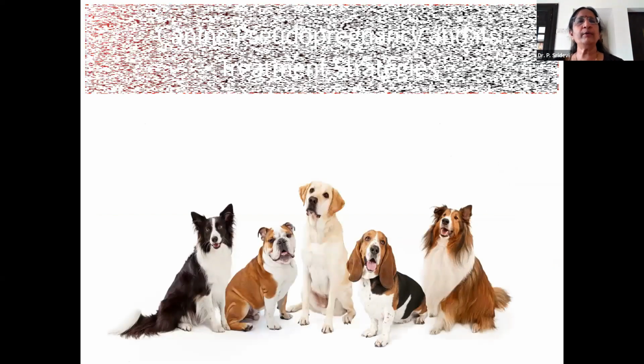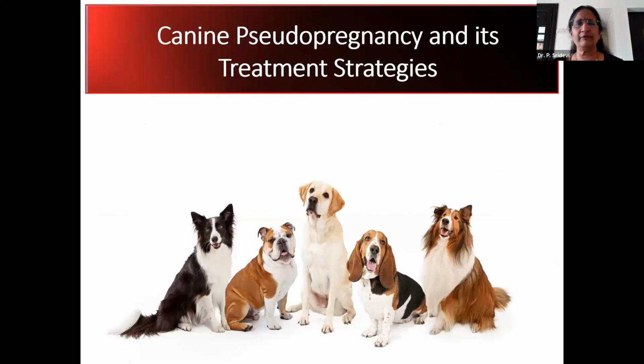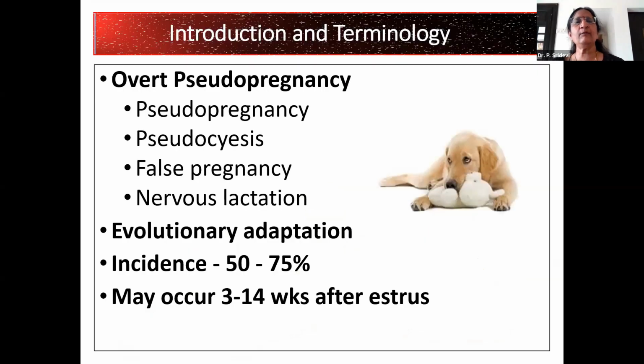Now we go on to the second topic, which is just going to take a few minutes. This is canine pseudopregnancy and its treatment strategies. Basically, when you're talking about pseudopregnancy, I use the word overt pseudopregnancy. I hope you remember I told you that all dogs which are non-pregnant and in the diestrous stage of the cycle, we call pseudopregnant.